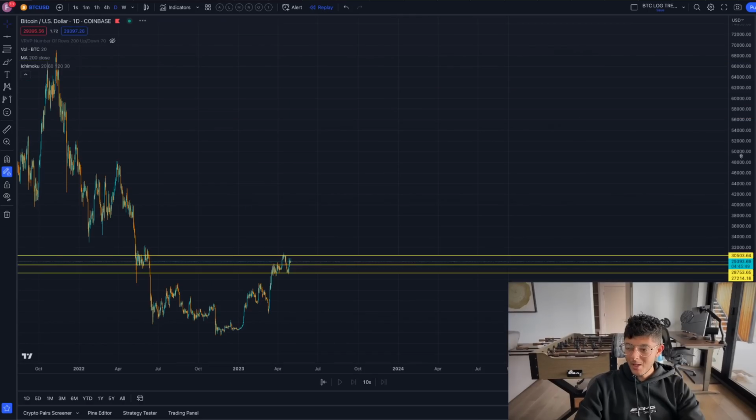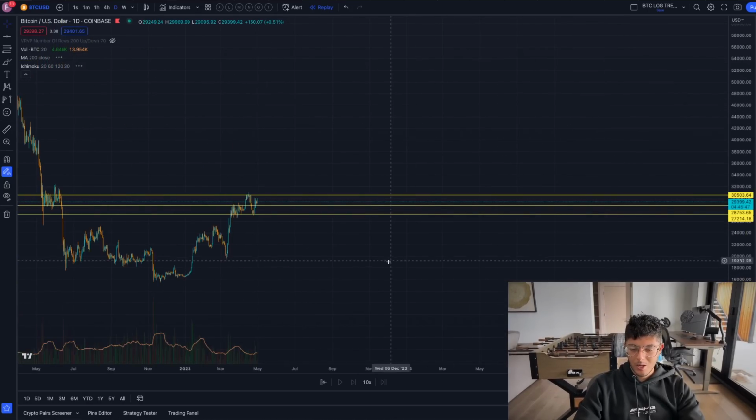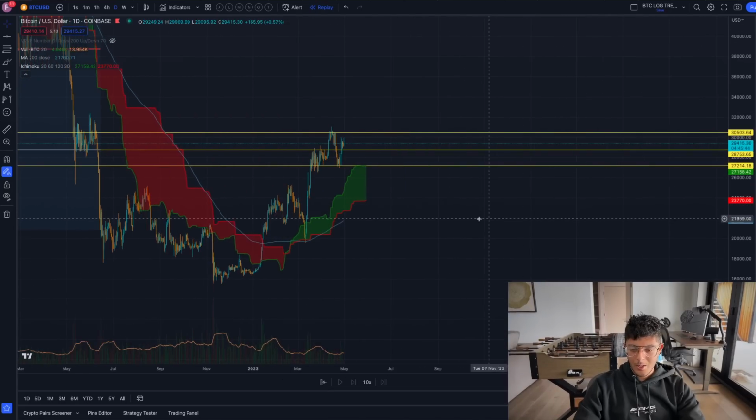Now, if we zoom out a little bit more and look at this on a longer term time frame with our indicators, let's see what the Ichimoku cloud has to say about this.